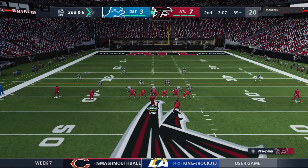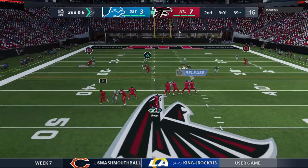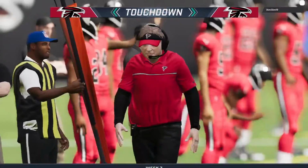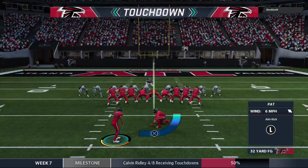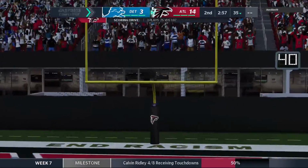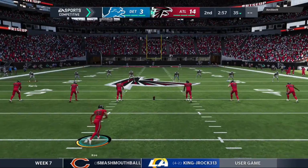Following the pickup of 4, here's 2nd and 6. Play action. It's Ryan. He lets this one fly toward the back of the end zone. And that is caught. Touchdown, Falcons. Calvin Ridley, his 4th touchdown on the year. And the Falcons will extend their lead. Koo is able to connect on the extra point, and that pushes the lead up to 11.